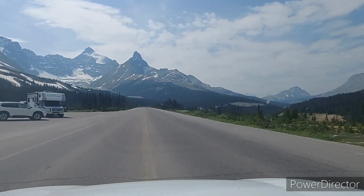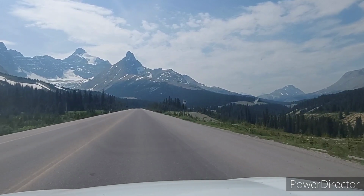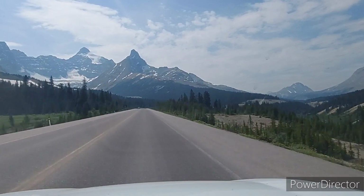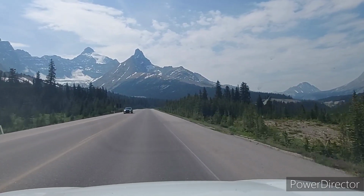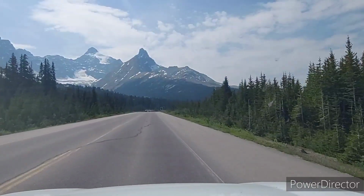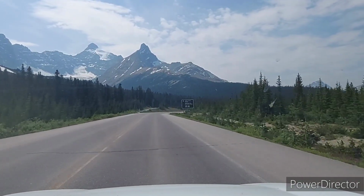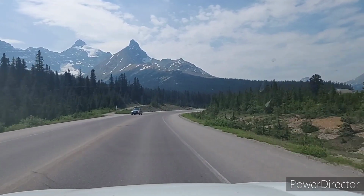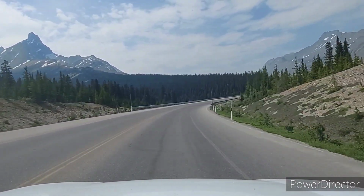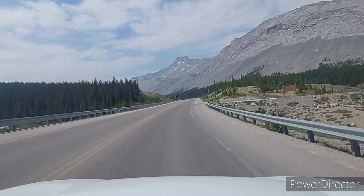Not completely sure why everybody's stopping. I don't see a lot. Oh, there's bathrooms. I don't see a lot to look at over there that I haven't already seen. Hoping that the other side of this mountain is not as steep going down as that was coming up just then. Oh, it looks like we're not. Well, I can't tell if we're finished going up or not.